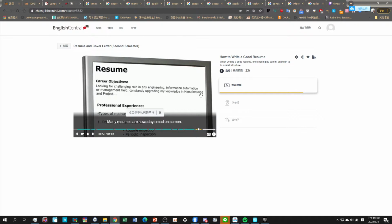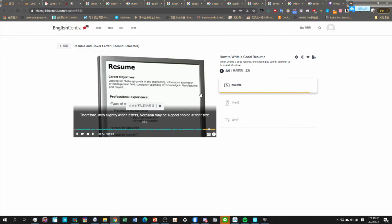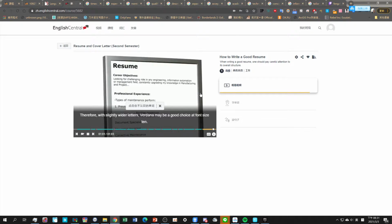Many resumes are nowadays read on screen. Therefore, with slightly wider letters, Verdana may be a good choice at font size 10.